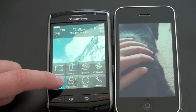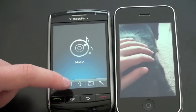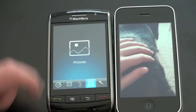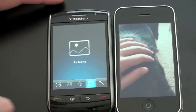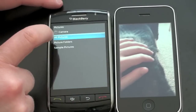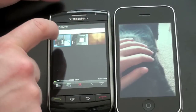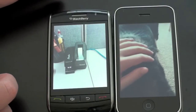So hit the media button. And now you get music, video, ringtones, and pictures. Since we started with pictures on the iPhone, let's start with pictures on the Storm. Go to all pictures. And here are a few that I just took randomly for sample. Takes a second to open up, and there you go.